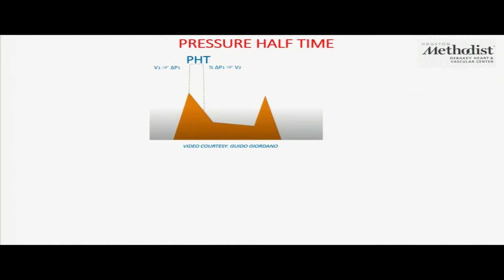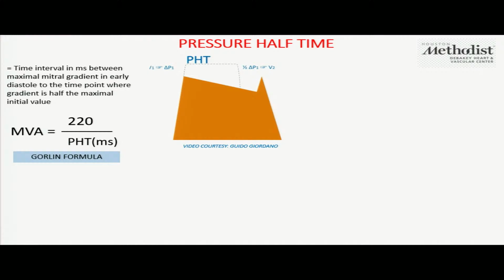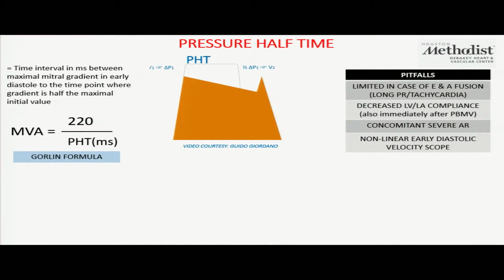So this is the time interval between the maximal mitral gradient in early diastole to where the gradient is half, right? Simple, pressure halftime, right? When the peak becomes half of it. Again, mitral valve area, everybody knows about the Gorlin's formula, right? The traditional 220 divided by pressure halftime in milliseconds. But again, it comes with its own pitfalls, right?